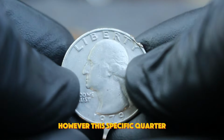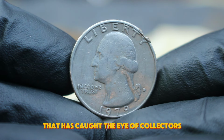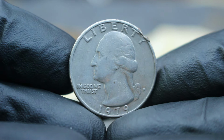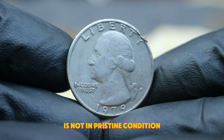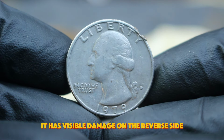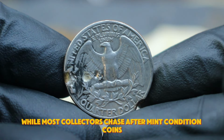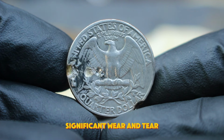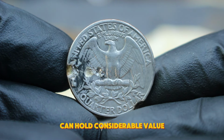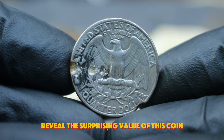However, this specific quarter features an error in the mint mark, a notable discrepancy that has caught the eye of collectors. Adding to the intrigue, the coin we're focusing on today is not in pristine condition. It has visible damage on the reverse side. While most collectors chase after mint condition coins, this quarter proves that even coins with significant wear and tear can hold considerable value. Recent auction results revealed the surprising value of this coin.